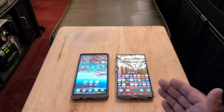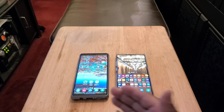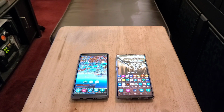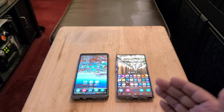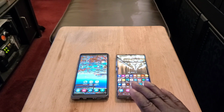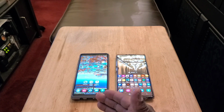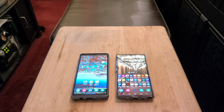So to be able to shoot at 4K at 60 frames per second, unlimited, as opposed to only 5 minutes on the Note 9, that's a big deal to me. Also, 1080p at 60 frames per second, which is what I use the majority of the time. 1080p at 60 frames per second, unlimited, as long as I want till I'm done. With the Note 9, 1080p at 60, 20 minutes, and then the video is going to stop. So I don't like that.